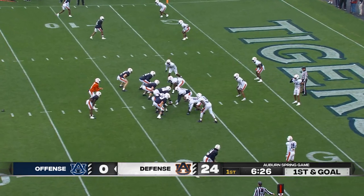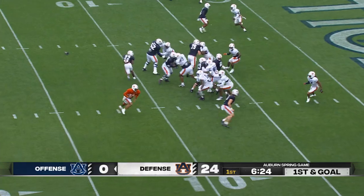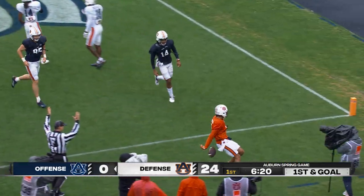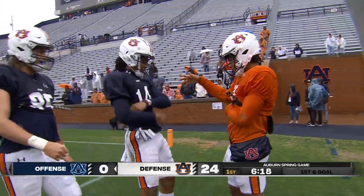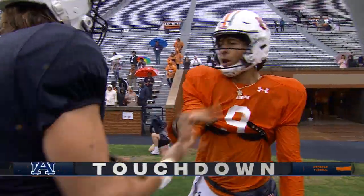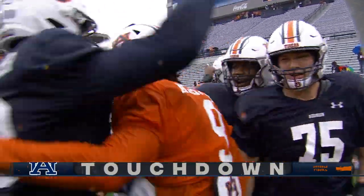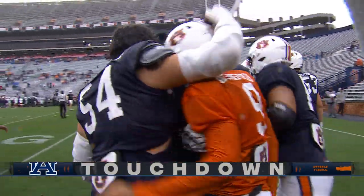Alston flanks Ashford. Alston gets the carry. No, it's Ashford who gets the carry. He'll take it into the end zone, untouched for the touchdown. A 7-yard touchdown run by Robbie Ashford. And the offense is on the board with 6:13 to go in the first quarter of play.